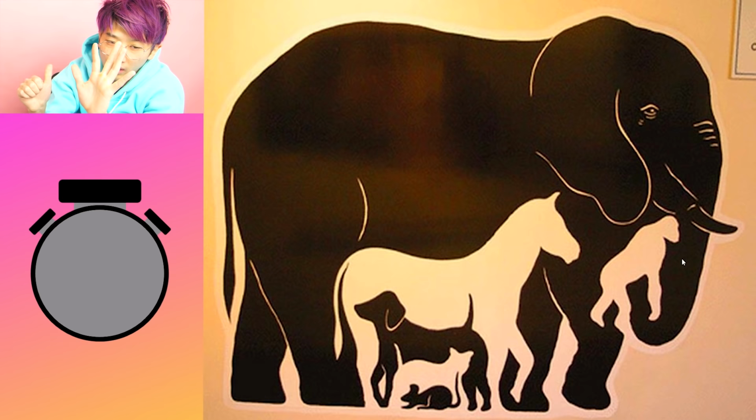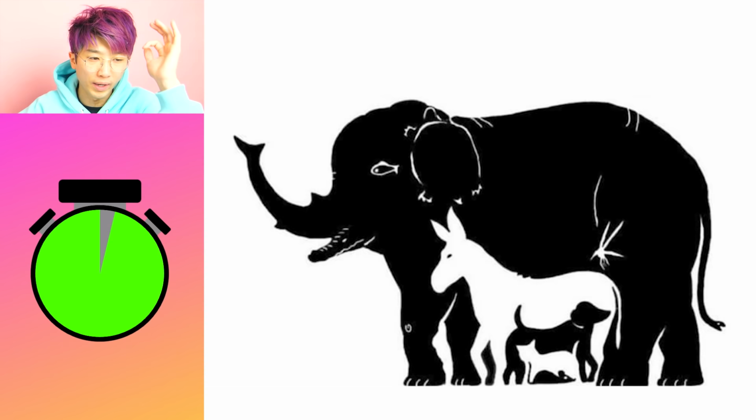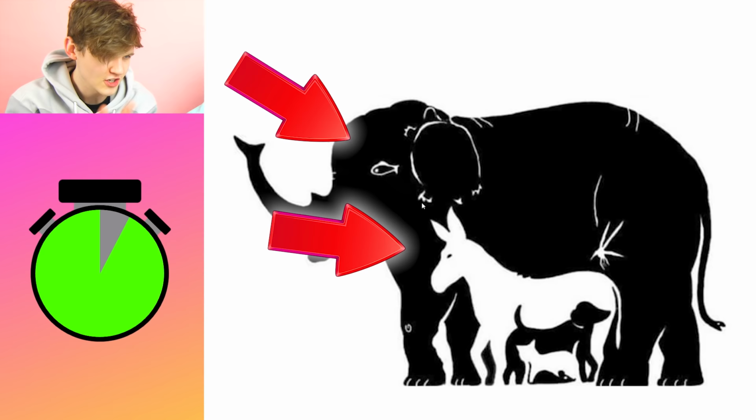Okay, let's see what the answer is. Oh, it's 6! We actually got that right. Wait, now it's level 2. It's like the same image, but it's different. Oh, there's way more animals, bro. Okay, so there's the elephant, the donkey, the dog, the cat, and the mouse. That's 5. But there's even more hidden in here.